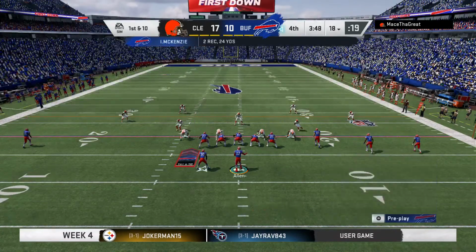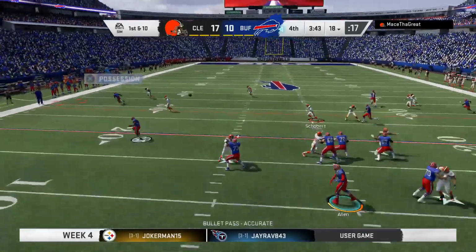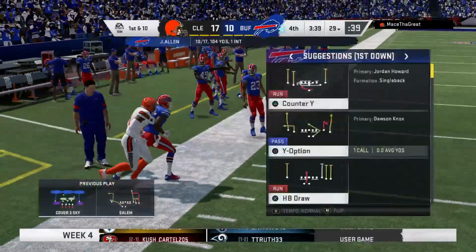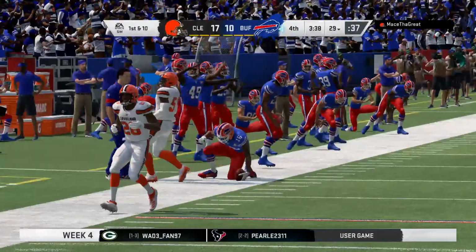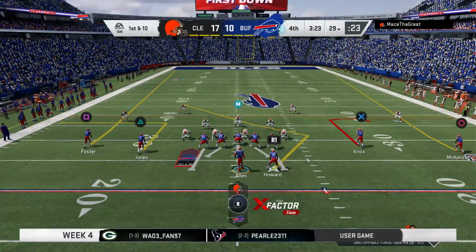53, check 53. Hey, Delta. Working out of the shotgun. Here's Allen. Got an open man. It's Foster. 11 yards and a Buffalo first down. It's a gain of 11. That's another Bills first down. So signs of life in what's been a dormant offense in this second half.